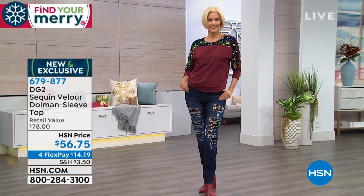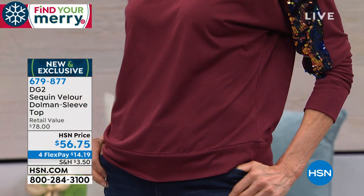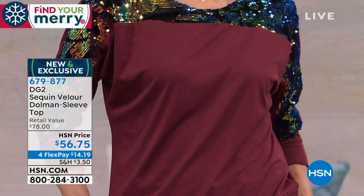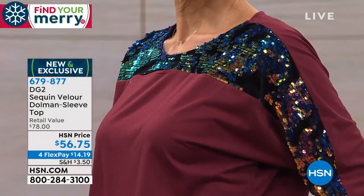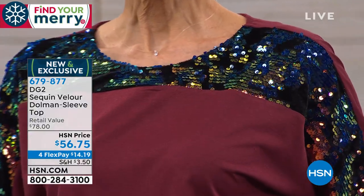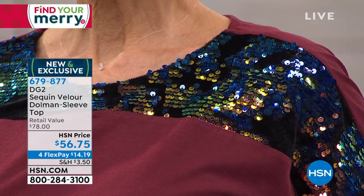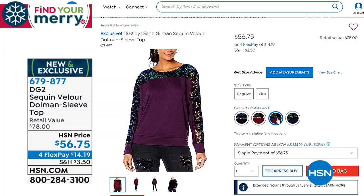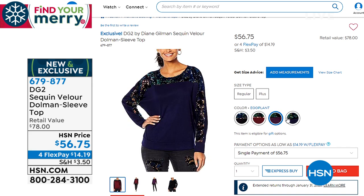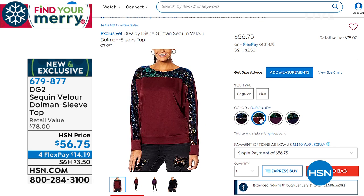Did you really? Because they're on your jeans, too. Oh, they are. And how phenomenal the look is of these. How impactful they are. And here's the deal. And that's the burgundy. It keeps changing configuration as you move. Right, and we have four different color choices: black, burgundy, eggplant, and navy blue. So we have them all at $56.75, one of our top sellers of the holiday season ever.